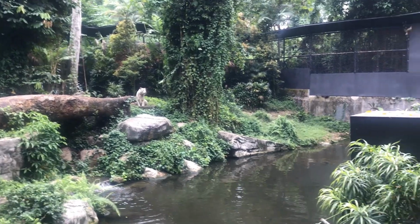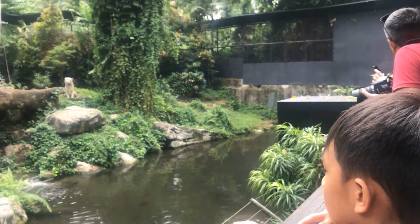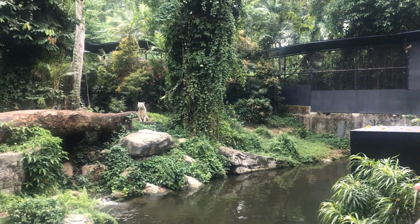In some way, it didn't feel like a zoo because the animals didn't appear to be caged and instead were just roaming next to you.